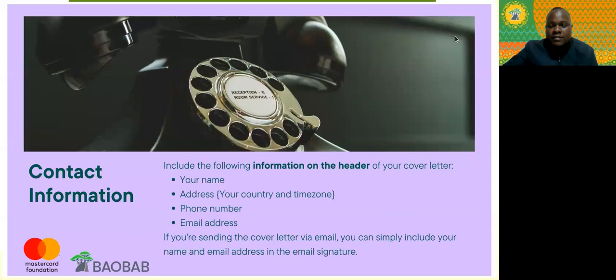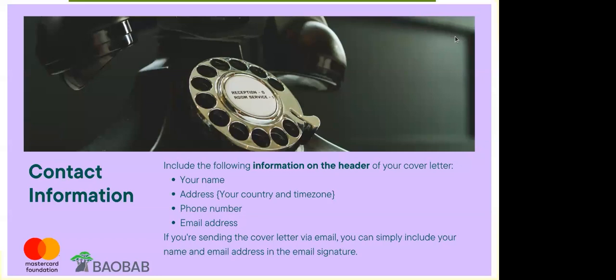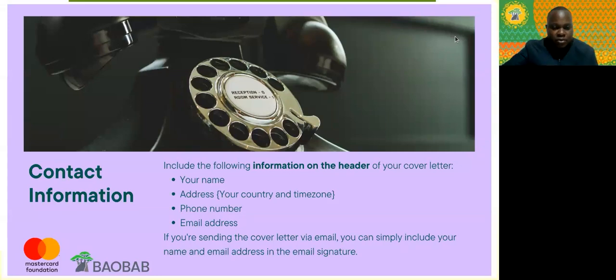So if the application says they're looking for candidates within a certain time zone, indicate in your cover letter that you are within that time zone. So given the chance to do this job, I will be able to attend these meetings and not miss out on important communications. You can also add your phone number and your email address.